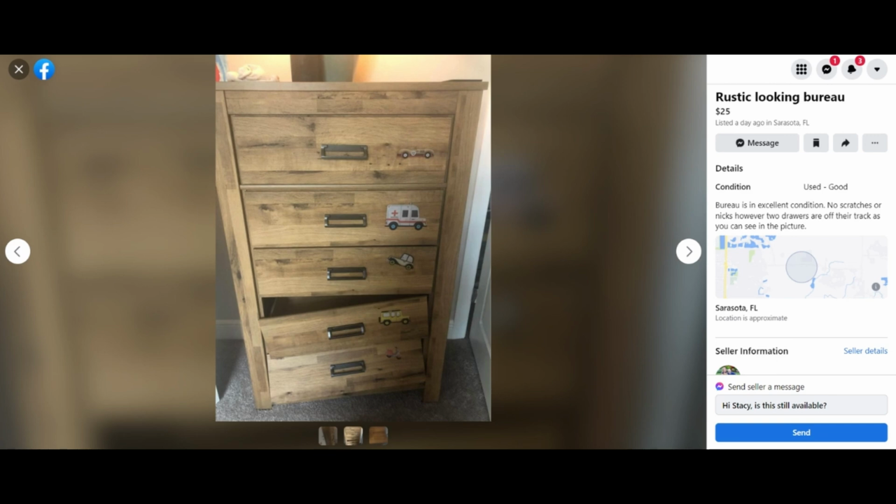What I would ask is, go ahead and engage with them. If you're feeling this one and you kind of have a good feel for it, go ahead. I would ask for pictures on the inside. Like, are they off the tracks? Are the tracks broken? Are the tracks wood to wood? Are they the little metal sliders? What are the tracks? Because some of those things can be fairly easy to repair.